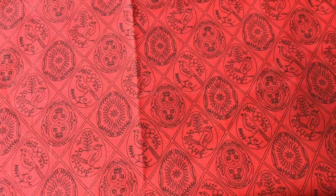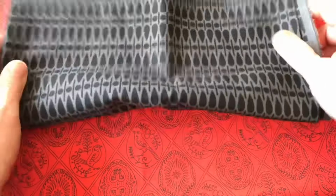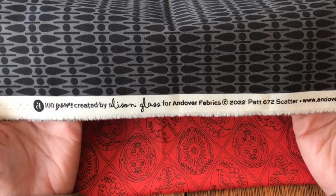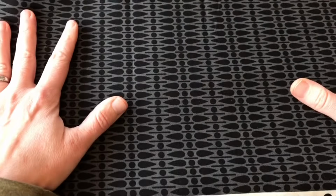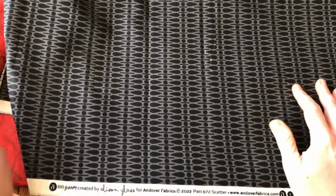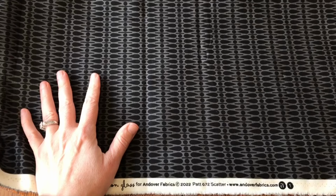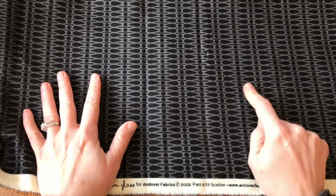Now, this one is the one that I got less than I ordered. This is not the same fabric line. This is an Alison Glass fabric, and people evidently collect Alison Glass fabrics, which is something I didn't realize. So this is the one Fat Quarter Shop gave me less than I ordered, I think probably by a quarter yard. It was at least a quarter yard, might have been a half, but I think it was just a quarter. And like I said, that's not the first time that has happened.